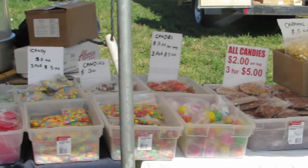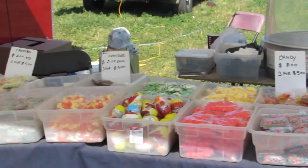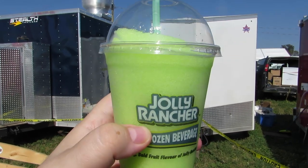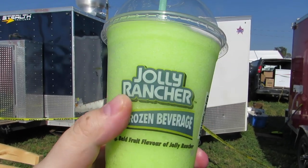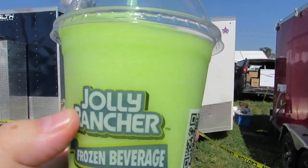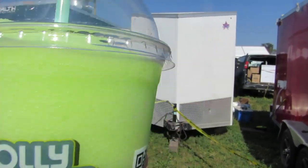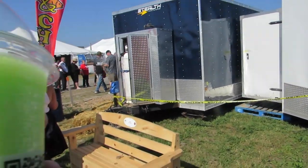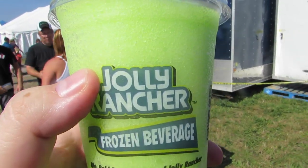Would you look at all of this candy? Lots and lots of candy. Got myself a green apple Jolly Rancher slush. I never heard of these before, so I'm gonna try it out and see what it's like. There's also icee here, and it's all $5 like at Fan Expo. This would be like $10 at Fan Expo, it's crazy.